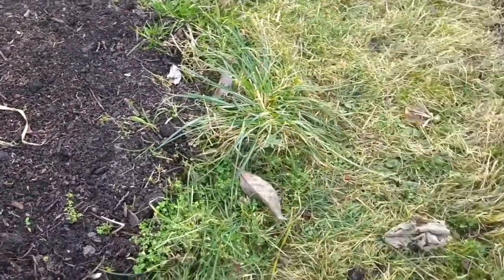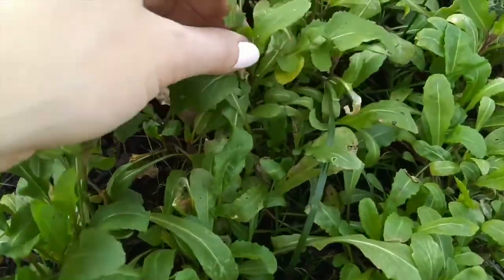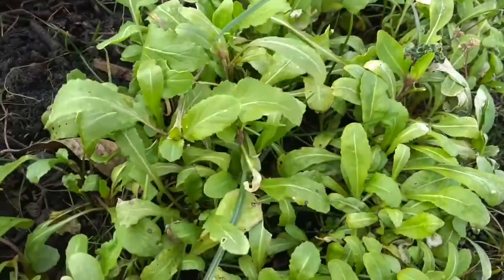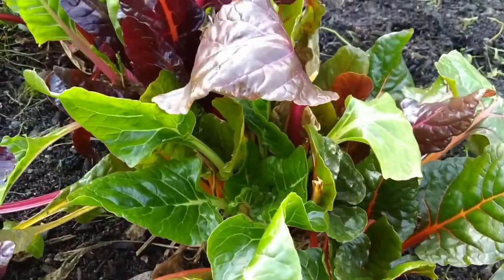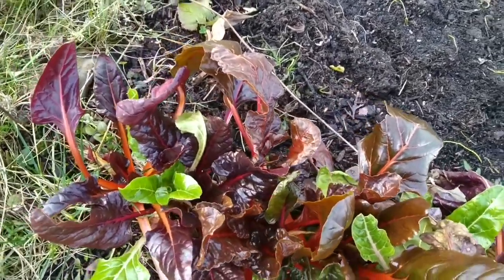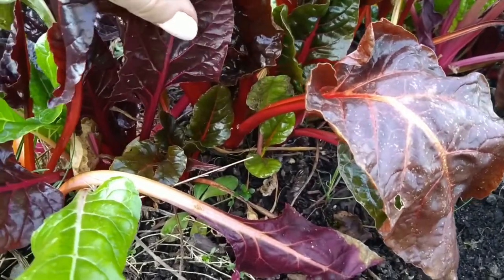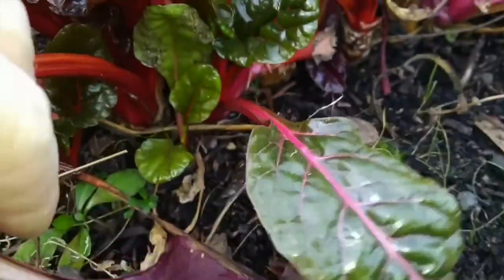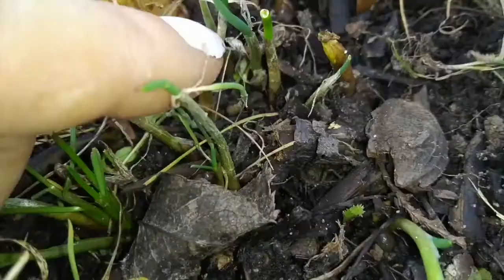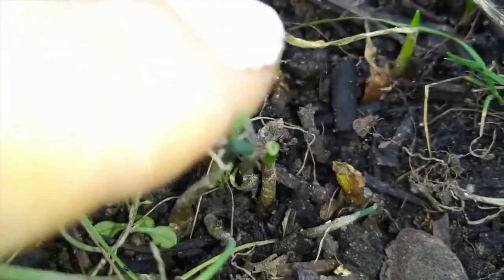Here are some Asian greens, which are nice in salads, but it will soon go into flower. Chard, that makes me happy anytime I see it. I love these different colors. This is perennial onion that is grown only for the green part.